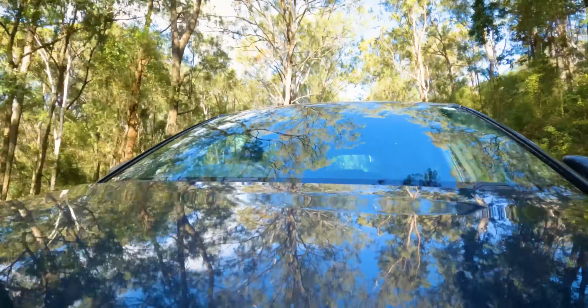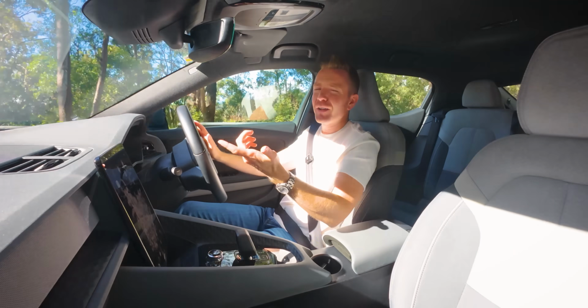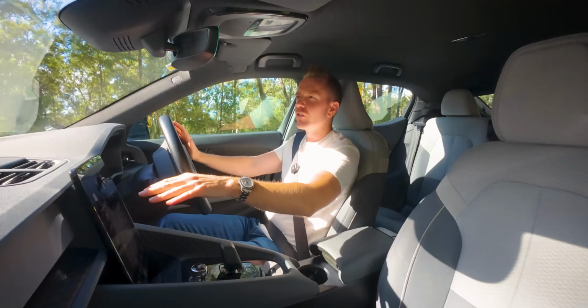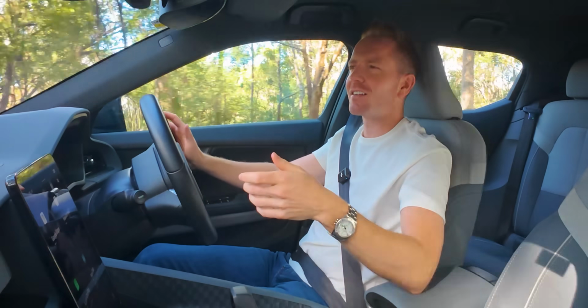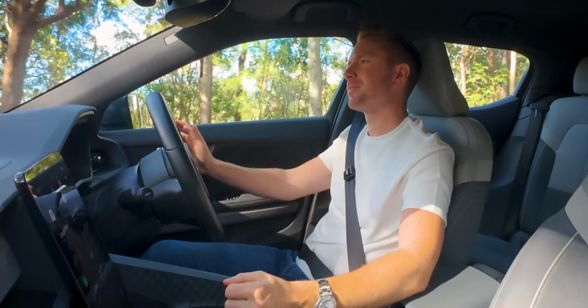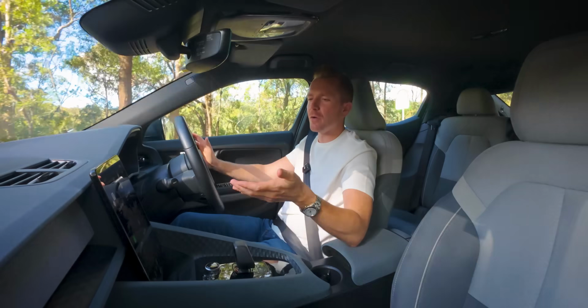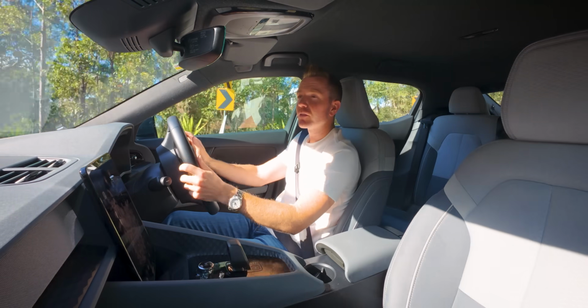Take for example the Tesla Model 3. That's just a car I can't gel with. You don't get a key, you don't even get a gear selector. It's all buried in the touchscreen. That's not what I want. Call me old-fashioned, but I like a car to have a door handle, a key, a gear selector. I'm not asking too much. So that's what I mean by that. Does the Polestar 2 feel like a normal car? Well, I'm happy to report it does.